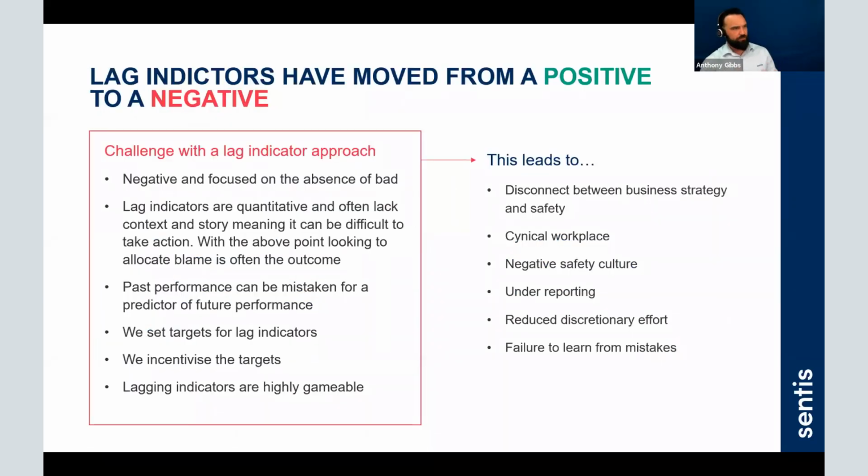So to roll this up a little bit more, again, lag indicators, from our perspective, possibly were a positive, but they've often led to some more negative outcomes in organisations at the moment. They tend to be focused on the absence of bad. They're often quantitative and lack context, so we don't necessarily get a good story out of that lag data. We just look at the number. We don't seek to understand deeper more often. We can often mistake past performance for the predictor of future performance. We can set targets for lag indicators, and then we incentivize around those, and that can trigger gaming.